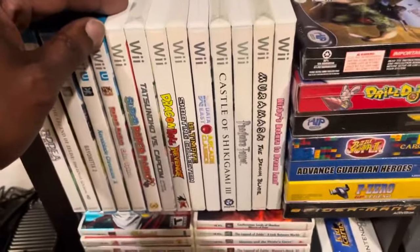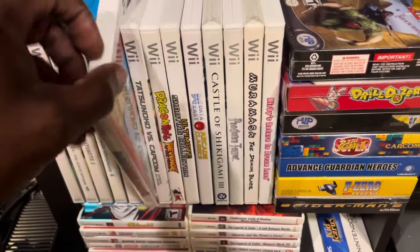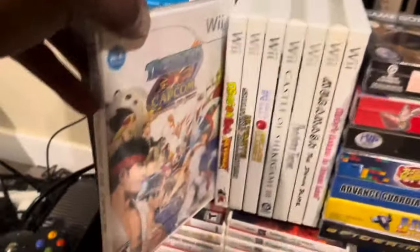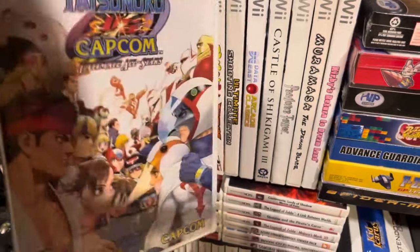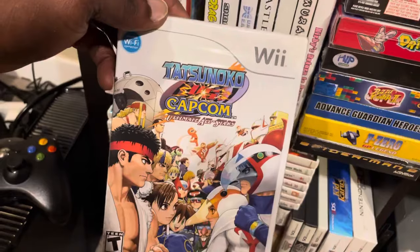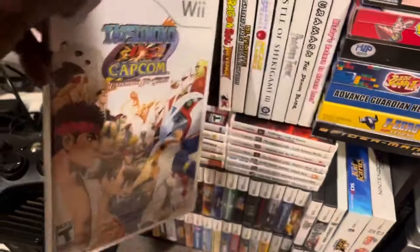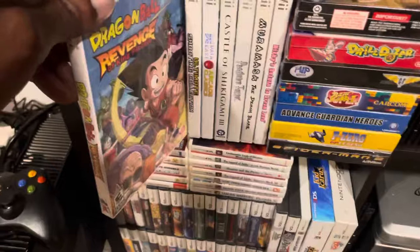My Wii collection is really small. Wii has a ton of shovelware, and I'm not interested in any of it. Only games that mattered to me were Super Paper Mario, Tatsunoko versus Capcom. This is still sealed. I'm a big Marvel versus Capcom guy, and unfortunately, this game did not come out on any other console but the Wii. That's so strange. This would have killed on the PlayStation. Like, this game would have dominated if it would have come out on the PlayStation 3 or PlayStation 2, but no dice on that.